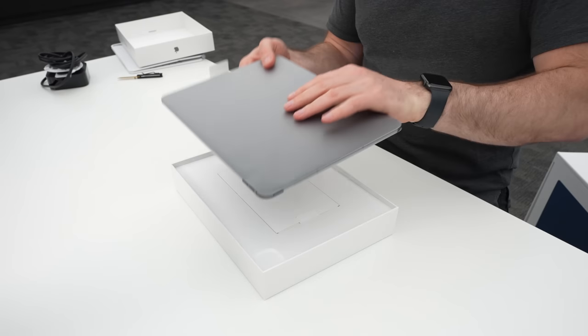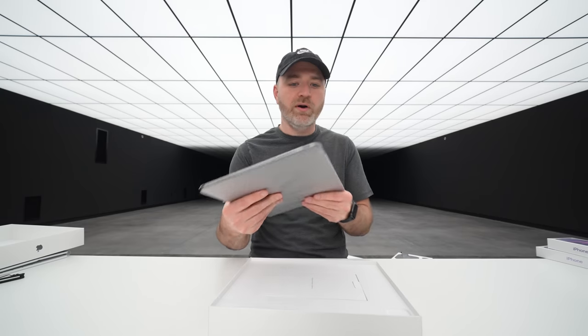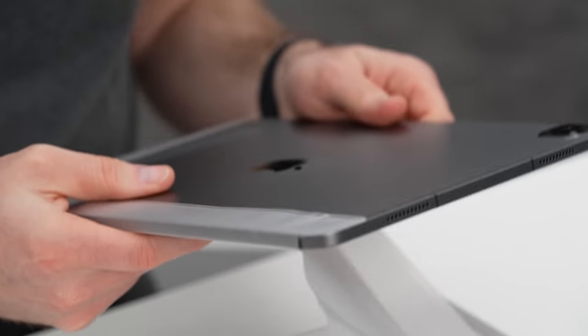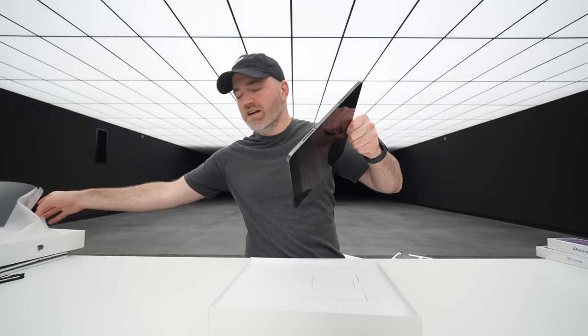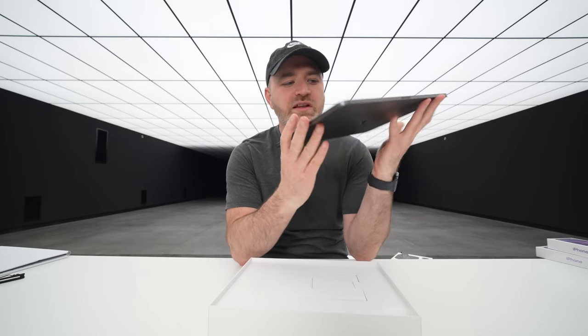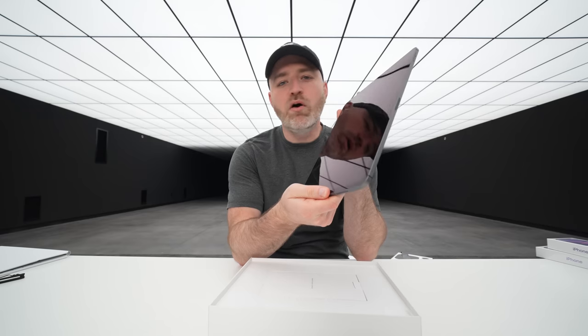Okay, so here is the iPad Pro 12.9. This is the space gray color. I mean, if you've seen the iPad Pro, incredibly thin and light. This one doesn't feel any fatter to me. That goes to show you just how small those differences are.